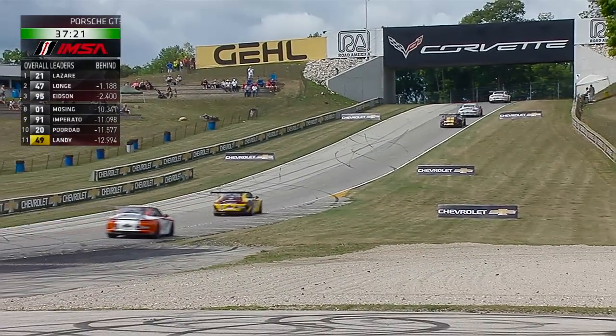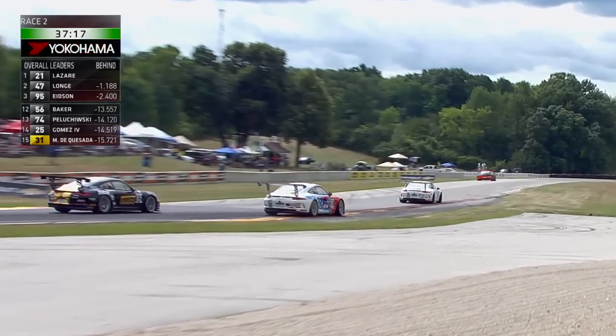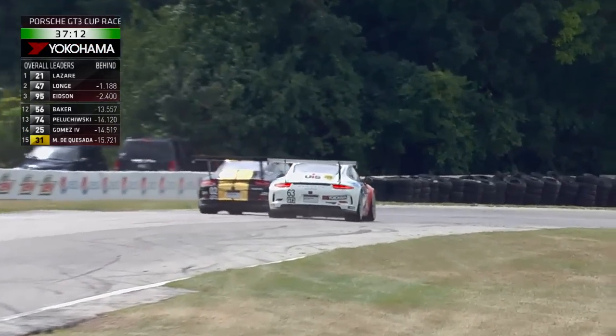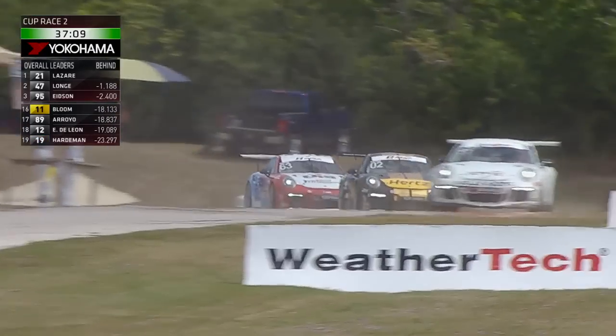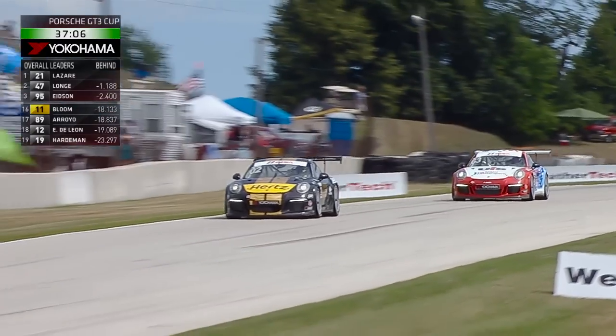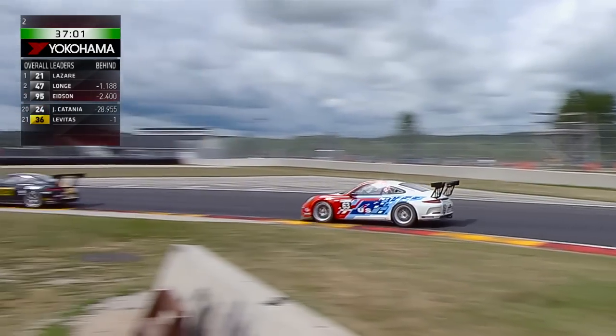Big slide by Snow coming out of 5. That's not going to do the rear Yokohamas any good at all. This is a long race, still 37 minutes to go. And at the head of the field, Lazare is just beginning to do what he did in round number 9. And all of a sudden, he leads by 1.5 seconds from Andrew Long.